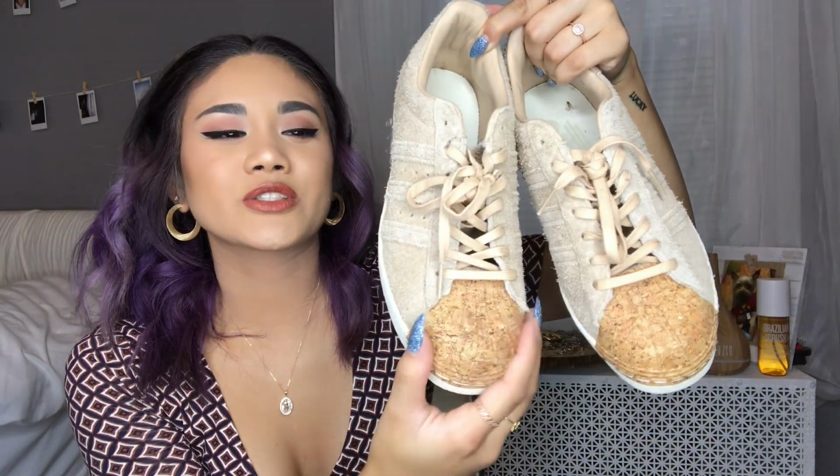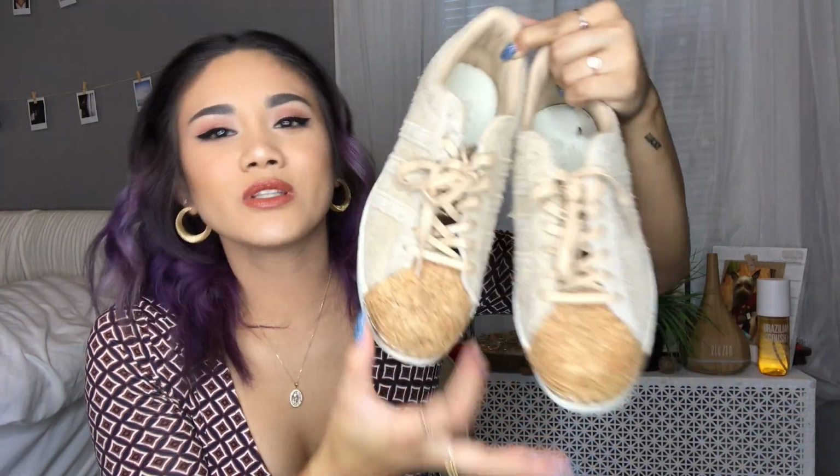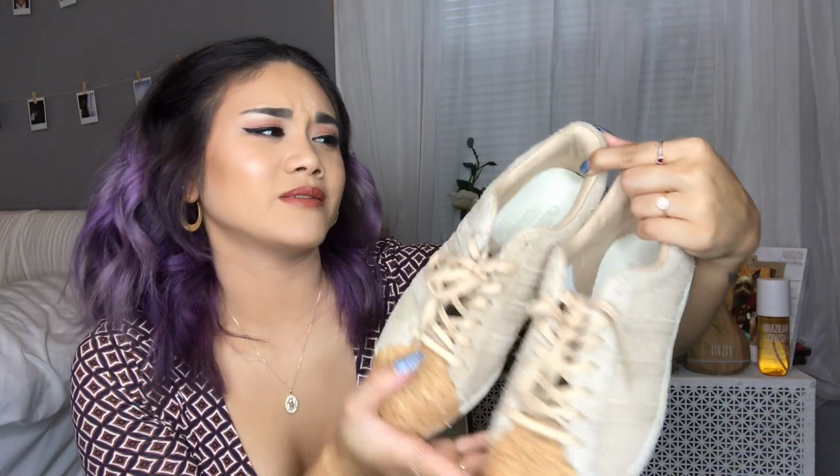The first pair of shoes are kind of weird, kind of not my style, but these are a pair of Adidas. It kind of has a corkscrew material. I don't even know how to describe it. It's kind of like the cork that you take off a wine bottle. It has the same exact material. Everything is nude and it's suede. It's really cool and unique. I don't really see shoes like these.